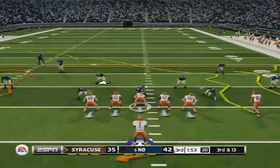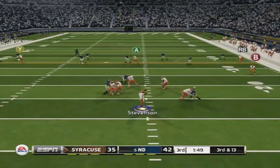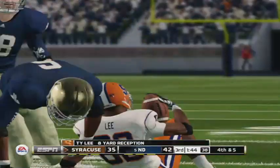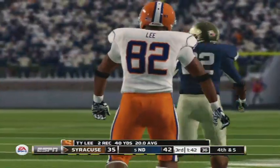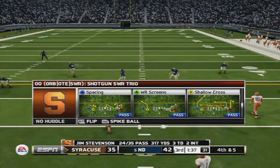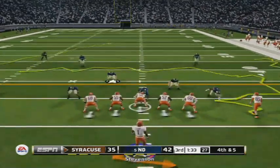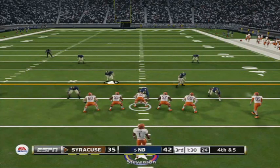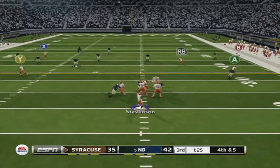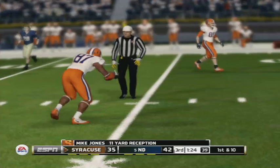In the shotgun and five wide outs. Quick throw, brought down at the 29-yard line. They shut that drive down pretty emphatically. That's something to build on. The sub package in there defensively in this five wide receiver set. Quick pass. He caught it. And they make the stop at the 39.